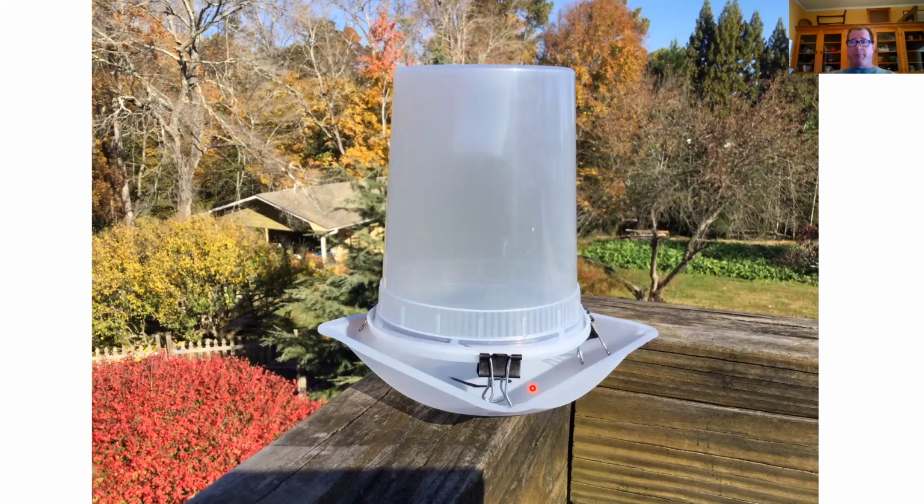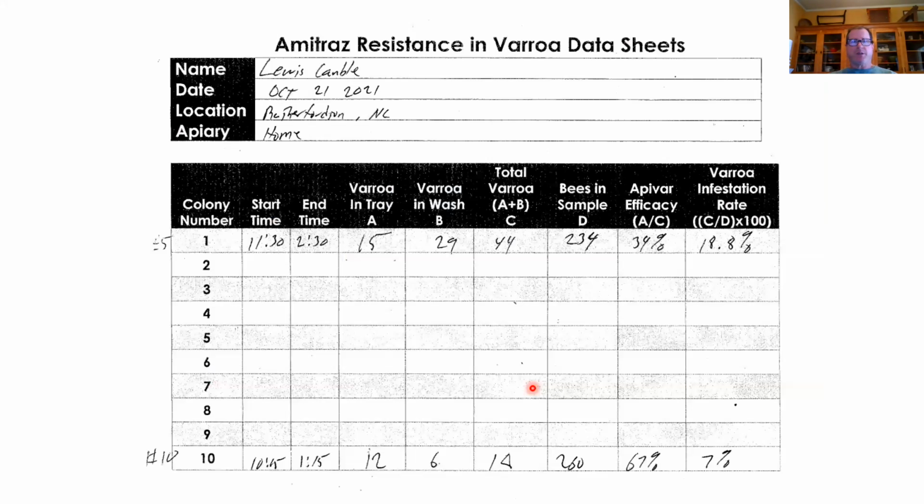I like to just put them in my basement where it's kind of cold and dark, let them sit for 3 hours. And then you count how many mites fell out onto the weigh boat, and then you do a wash and see how many mites are still left on the bees. So this is an example of that colony 5 where it looked to me like I have an apivar failure. So I started the test. It's a 3-hour test. I started at 11:30. I ended at 2:30.